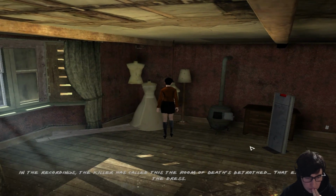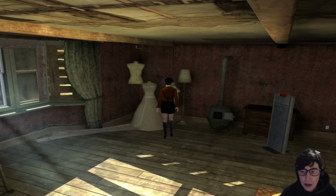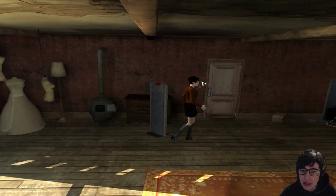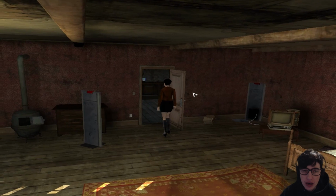The recordings, the killer has called this the Room of Death's Betrothed. That explains the dress. Okay, so let's see here. I guess we're not getting anywhere right now.